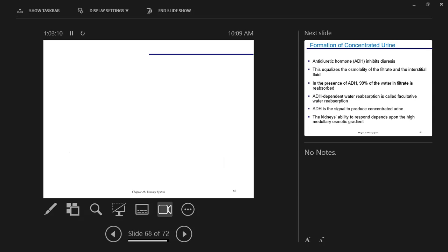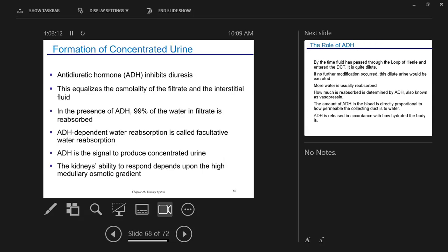On the other hand, if antidiuretic hormone is present, then we don't pee. As I say, it's diuresis, the need to urinate. With antidiuretic hormone, we recover 99% of what goes into the collecting duct. So we take that 100 milliosmol dilute urine, and we recover 99% of the water and the sodium inside of it. And then we produce a concentrated urine.